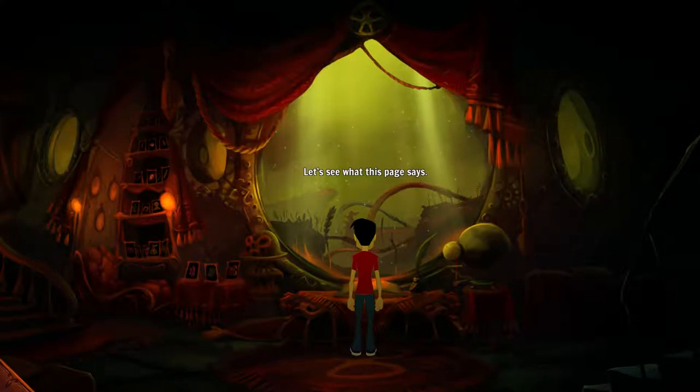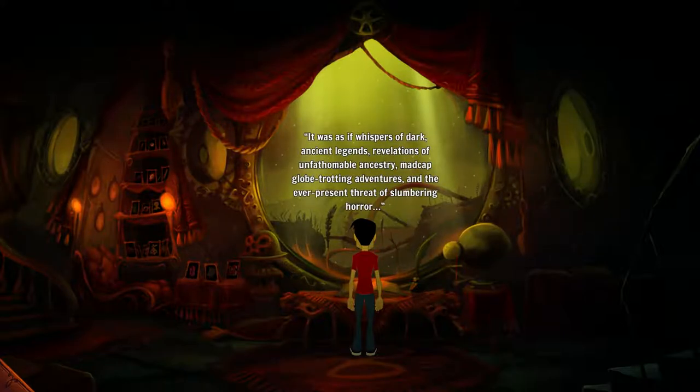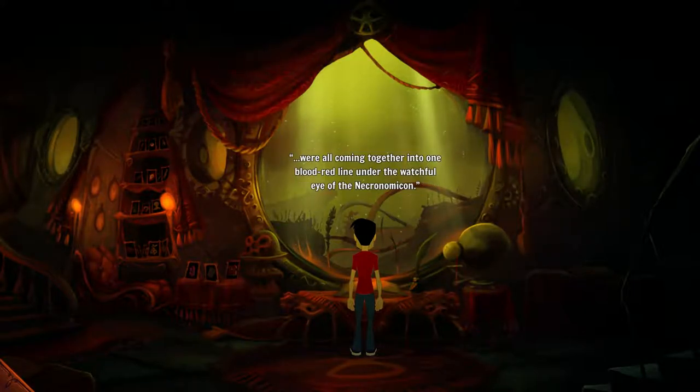Let's see what this page says. It had all started with the strange fishiness of the local populace, but now it was clear. There was more, so much more to this. It was as if whispers of dark ancient legends, revelations of unfathomable ancestry, madcap globetrotting adventures, and the ever-present threat of slumbering horror were all coming together into one blood-red line under the watchful eye of the Necronomicon.